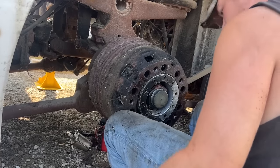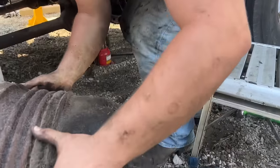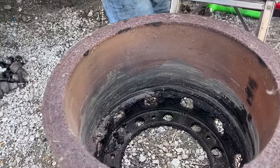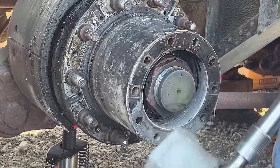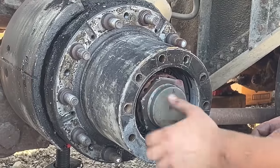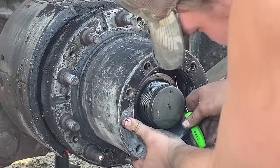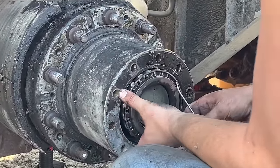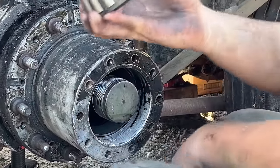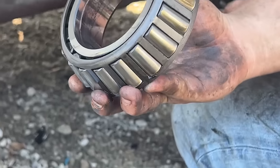Move your stool. Barely tight, right? Yeah. I don't know what that is. It's good. Yeah, it looks really good. Probably the best one out here. Yeah.